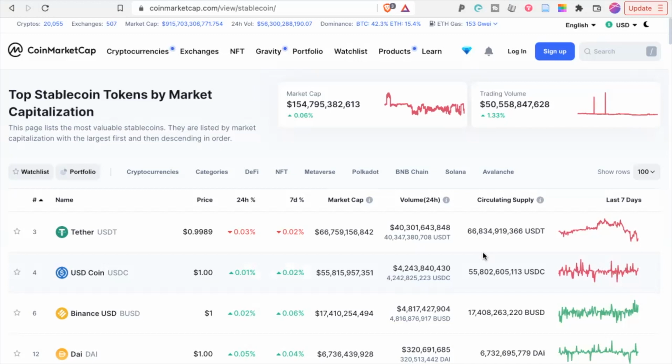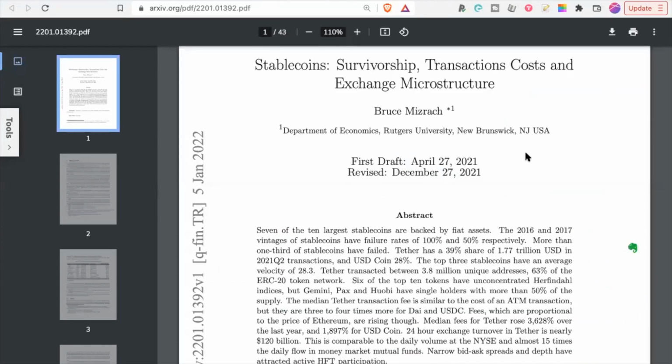So, understanding stablecoins and how to analyze their metrics can give you an edge as an investor because of the importance of stablecoins to the markets as a whole. The thing that really put in perspective for me how important stablecoins are is this statistic from this article. It's a recent paper out of the econ department at Rutgers, and they report that the 24-hour transaction volume of the largest stablecoin, which is USDT, also known as Tether, is comparable to the daily volume traded on the New York Stock Exchange. I mention this to give you a sense of how much money we're talking about when we talk about stablecoins, and therefore how much of an impact they can have on the market.